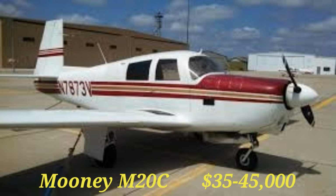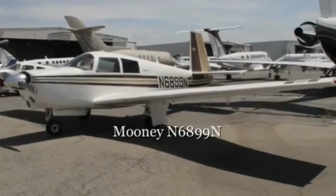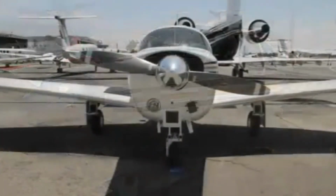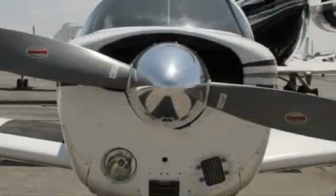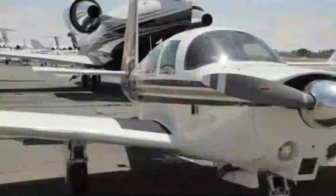Number 1. Mooney M20C. The Mooney M20C is the SUV of this comparison. Spacious compared to the other models, fast, and great range, this plane is deserving of the number 1 spot. And to be found for under $40,000 for early 70s models, it is a great value buy.